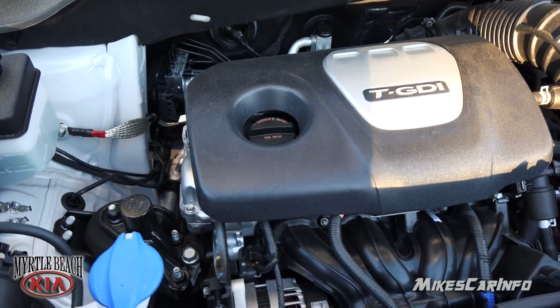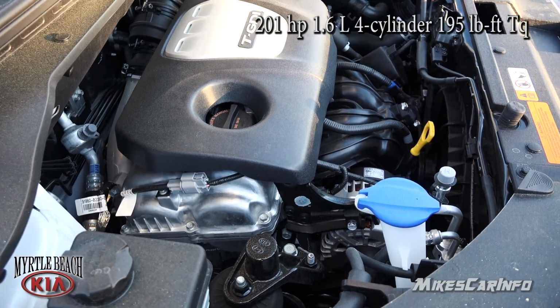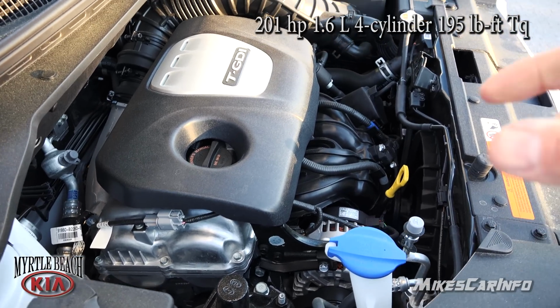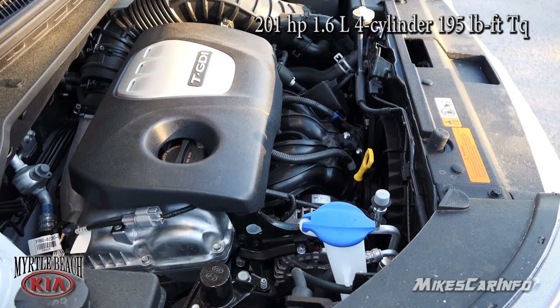Okay, so here's your engine. It's a 4-cylinder engine, and it's a front-wheel drive vehicle, so the 4 cylinders line up this way. And it has your intake here in the front, and then your exhaust out the back, kind of channeling the heat away from the engine.